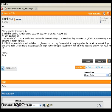The second question here: dollar Swiss has almost always had the highest long bar in positioning. Surely, with that many long orders, the pair will rise before it drops. Well, you have to be extremely careful when making statements such as that, because that conveys a sense of confidence which you should never ever have in the market.